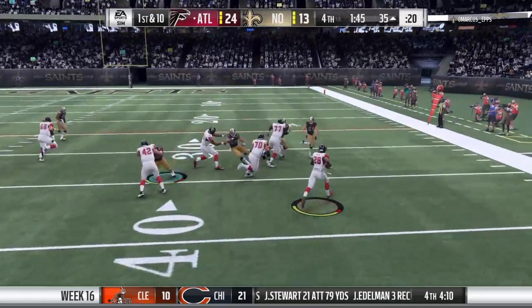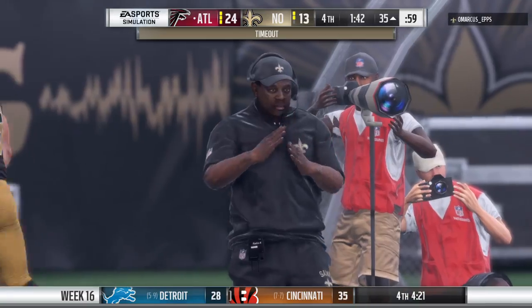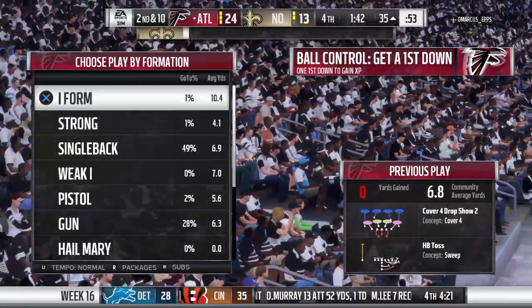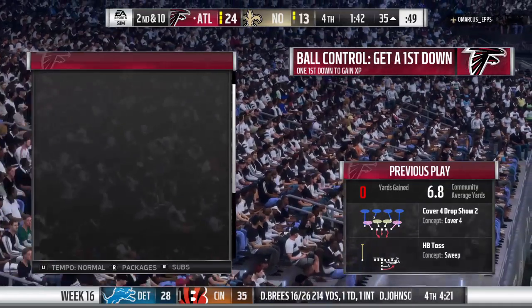On the toss, Mixon. Trying to turn the corner, but he's going to be stopped right near the line of scrimmage. And now the Saints are going to take a timeout on defense. It's just their first. They've got 2 more to use here in the final stages.